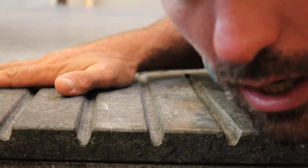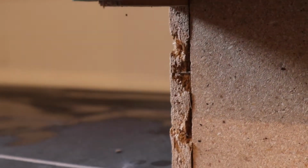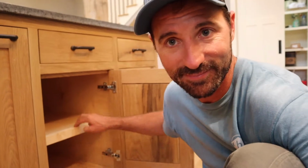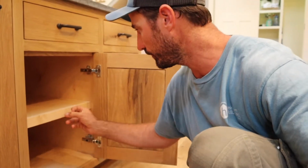Pretty sweet, huh? We build with 3/4 formaldehyde-free plywood that makes our boxes stronger than anything else on the market. A lot of times you might see shelves in your prefab cabinetry bent under the weight of plates and heavy bowls. These things will not bend. This is what we're talking about.